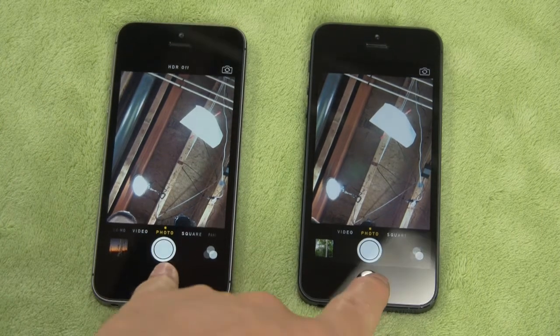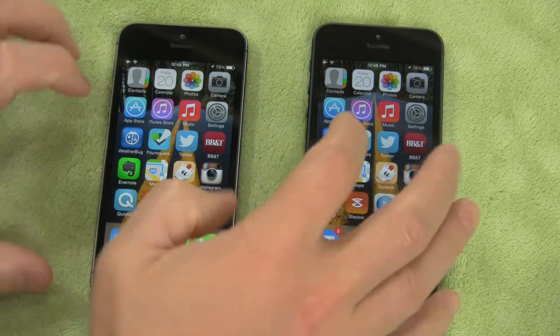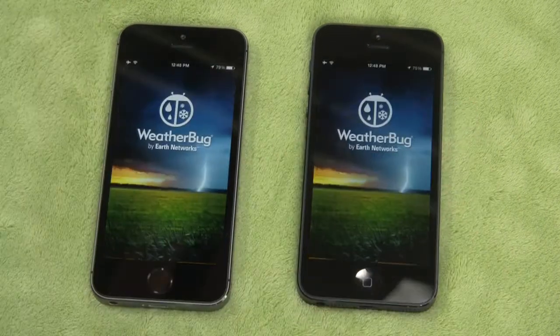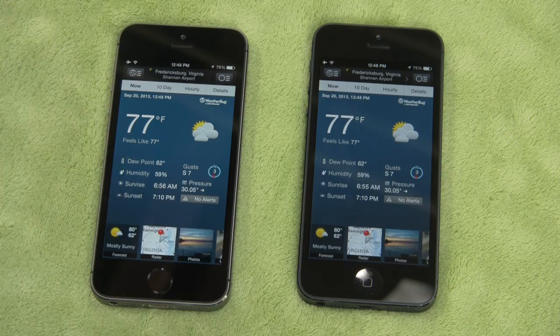But again, let's just jump back out of this real quick. One last quick test. Let's go ahead and open up a weather app and see what happens there. As far as opening the app, almost identical. This one loaded just a tad bit faster.